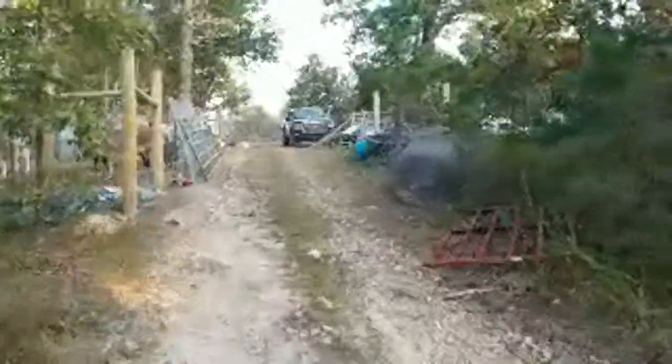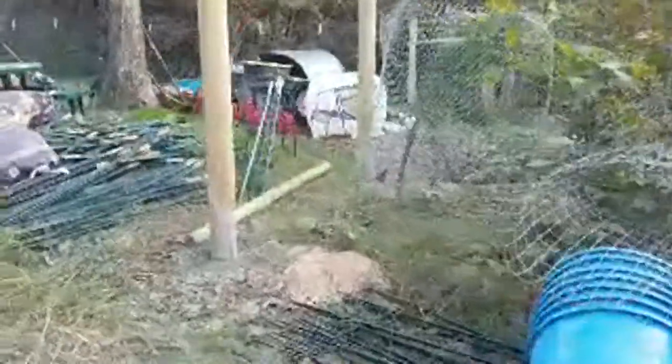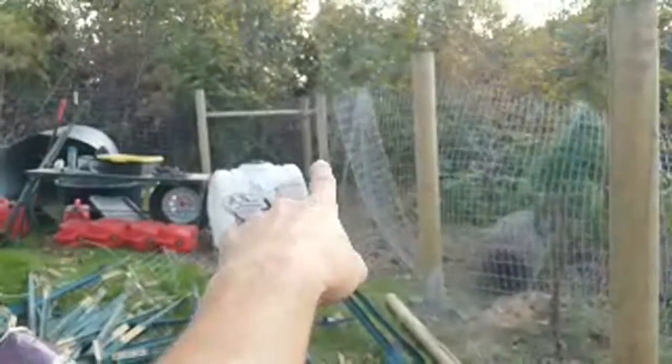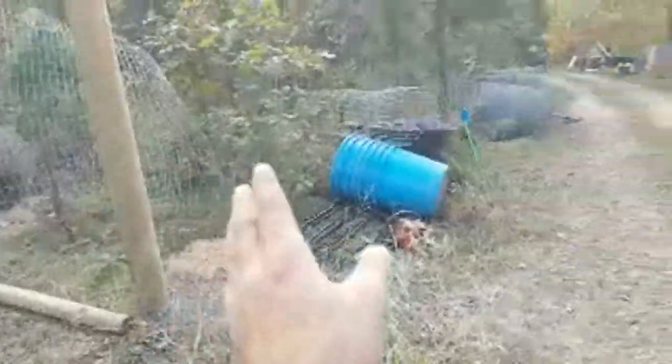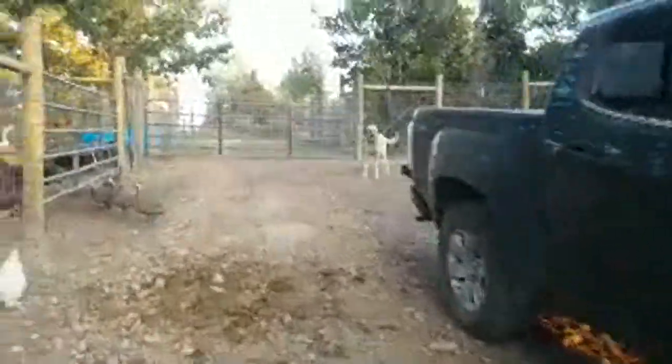My main goal now is to finish what I started up here. So I'm going to put this panel on this gate, and then the gate's going to come across. I sunk these two poles in today, so tomorrow I'll be able to build an H-brace and then finish doing all the wires on that one back there. Bring this 6-foot fence out to here. Put the gate in with that panel, just like up here, where I put the panel on the gate.